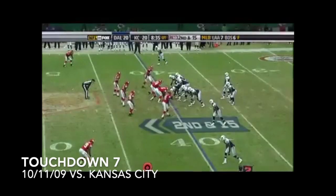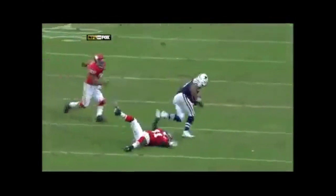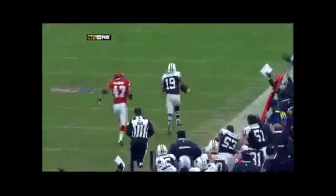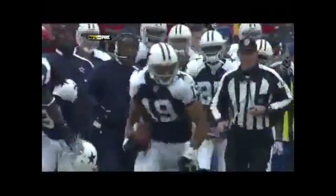190 yards on the day for Miles Austin. Miles Austin was the star of this throwback day in Kansas City. Well, we've seen that a couple times in this game, and Leggett was there in coverage, and you know Austin does a good job of coming back and making the catch. And he just breaks the tackle. They're unable to get him to the ground. And then once he gets out of that tackle, you see the speed that he has. And we've seen it throughout the day today.